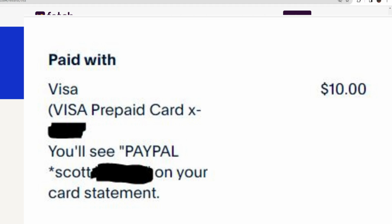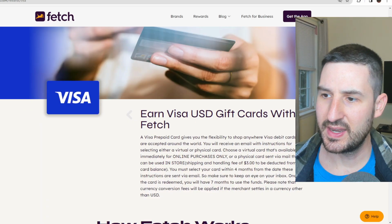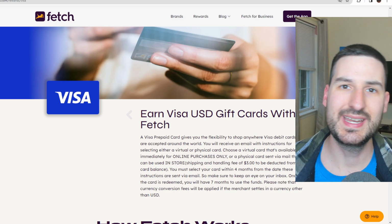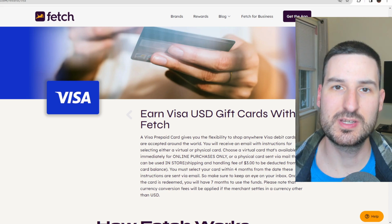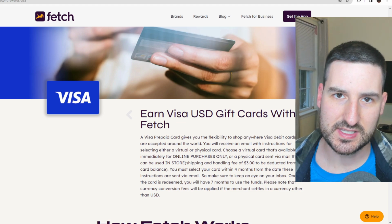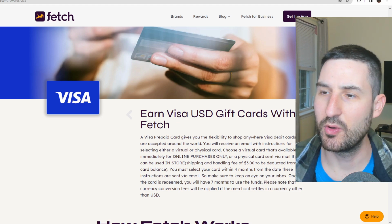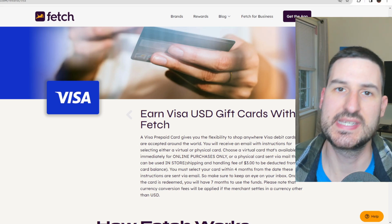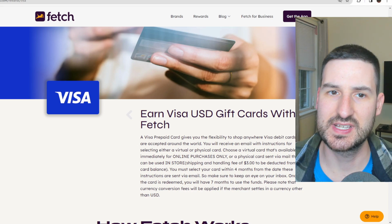So basically, I just earned $10 on Fetch, and I redeemed this $10 prepaid Visa gift card, and I loaded it to my PayPal account, and then I sent it to my wife. I just sent a payment to my wife, and I used that as my payment method, and then she could just transfer the money to me when she gets it. So basically, I turned this prepaid gift card into cash. Now, there is a little bit of a fee there, so the $10 ended up being $9.53 in cash after the fees, just because it's a prepaid debit card and there's fees transferring from that.